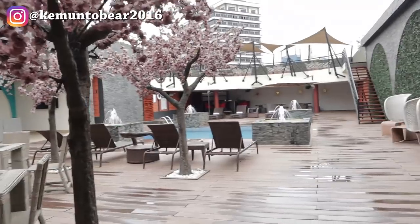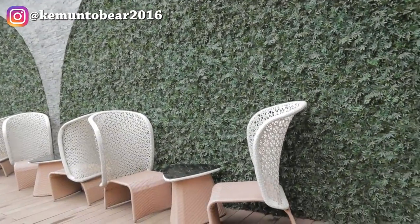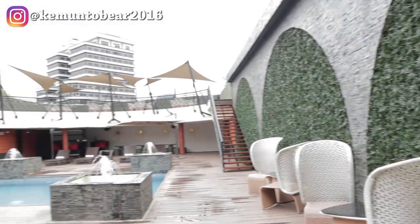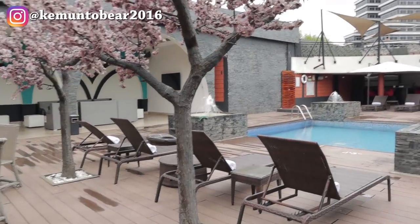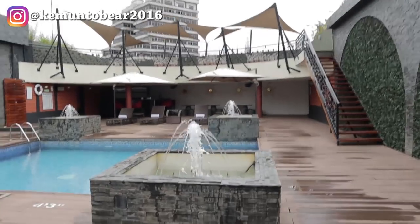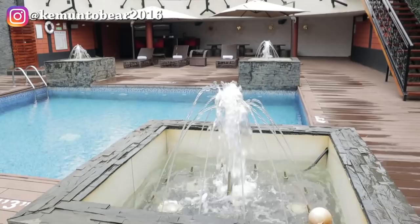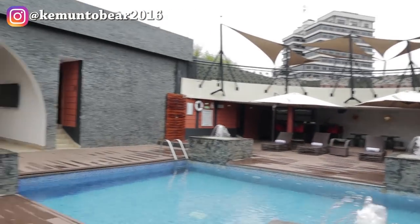So this is the swimming area. Oh my god, this is so nice. Look at the chairs. This is so nice.